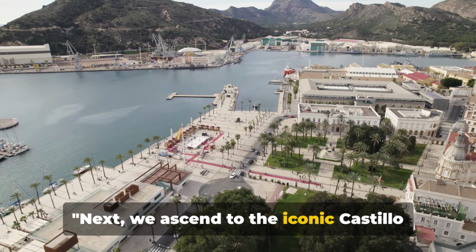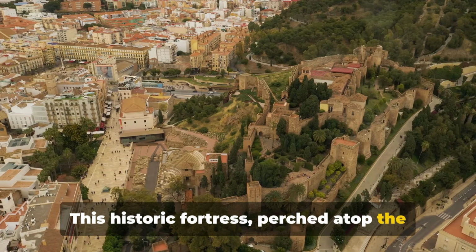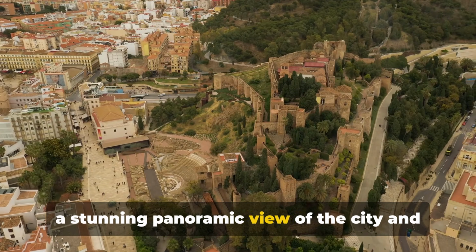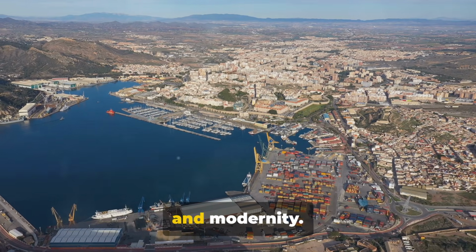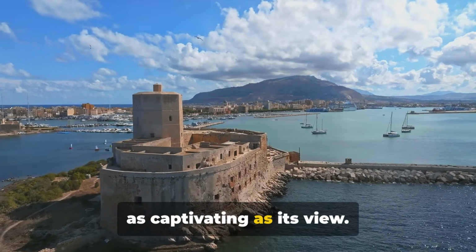Next, we ascend to the iconic Castillo de la Concepción. This historic fortress, perched atop the highest of Cartagena's 5 hills, offers a stunning panoramic view of the city and the sea. It's like standing on a giant's shoulder, looking out over a playground of antiquity and modernity. The castle's historical significance is as captivating as its view.